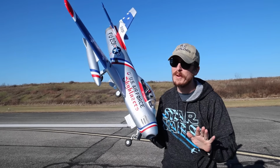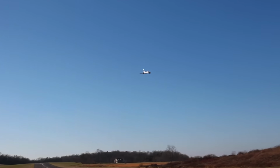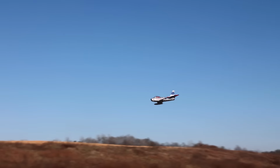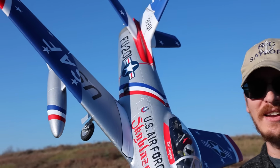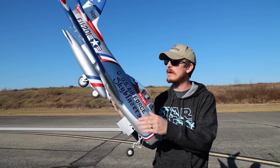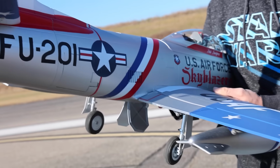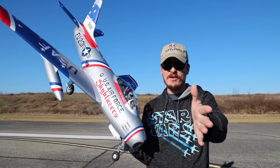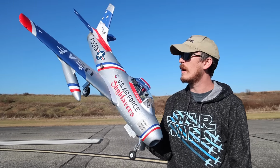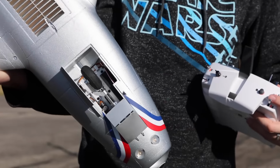If you missed the maiden, I don't know where you've been, because this has got to be my new favorite thing that flies in the world. Since it showed up and we had our maiden flight of the F-86 80mm Sabre in this paint scheme specifically, I've been in love and I've been waiting and dying for a beautiful blue sky with very light winds kind of day. And Abby and I both were on the same page, very unexpectedly looked at the weather and realized today's the day. I had no idea that I was going to be blessed with a beautiful day like today to fly this thing.